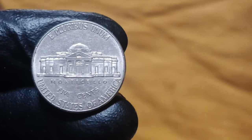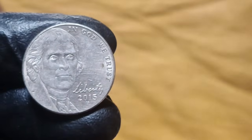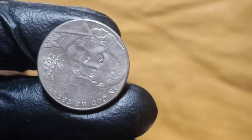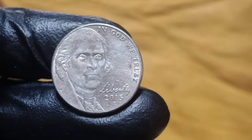In the case of the 2015 P Jefferson nickel worth $292 million, experts believe this coin may feature a combination of errors so rare that perhaps only one or a tiny handful of examples exist in the entire world, making it not just rare but virtually unique, which is precisely what drives collectors to offer such astronomical sums for the privilege of owning it.